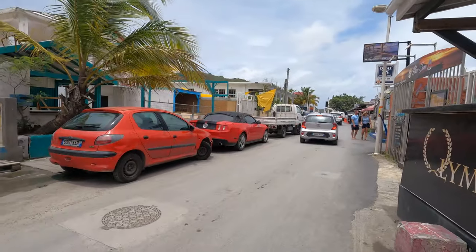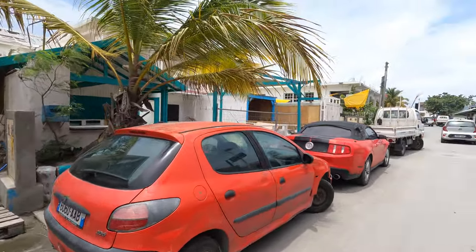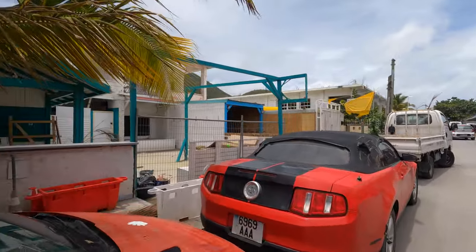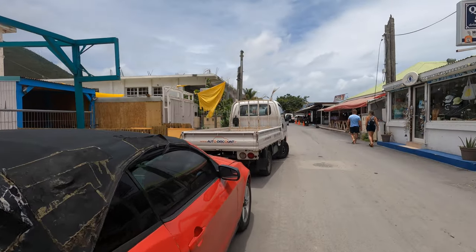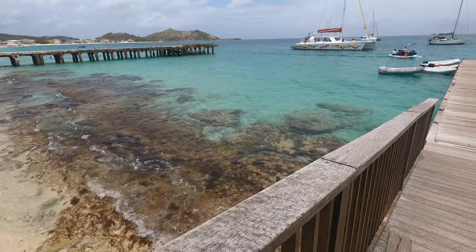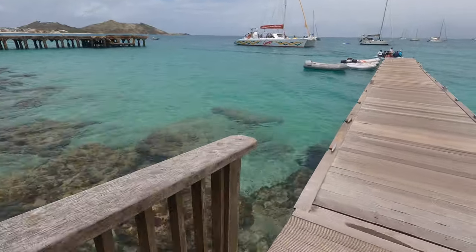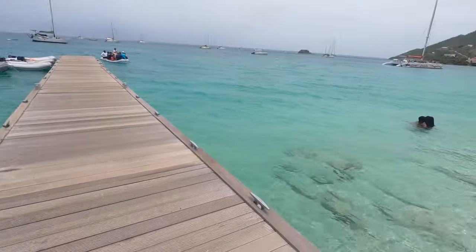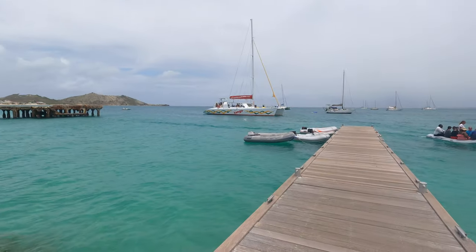Hold on, I gotta send a picture. All the colors are nice, so everything is so colorful and vibrant, like me. Look how beautiful. You can literally see into the water. Amazeballs.